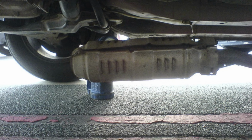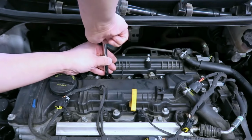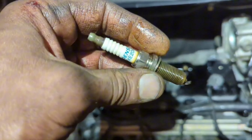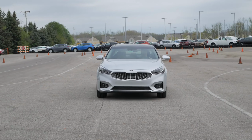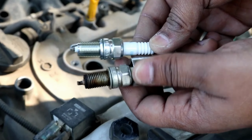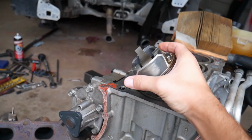To prevent this, inspect and change your spark plugs according to the manufacturer's recommendation, typically every 30,000 to 100,000 miles. Signs that your spark plugs may need replacement include rough idling, sluggish acceleration, or a check engine light. Always use high-quality spark plugs designed for your engine to ensure proper combustion and avoid costly damage.